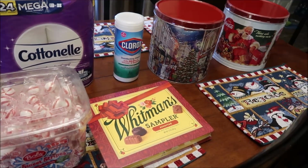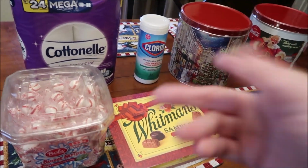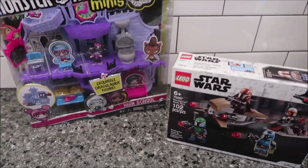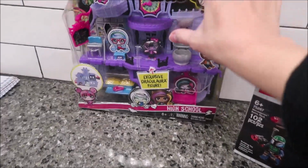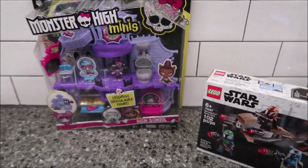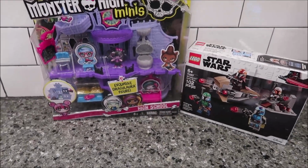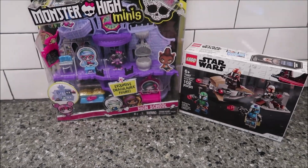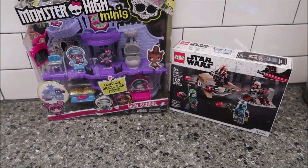Yeah, things that are fun, but some things that are going to be really useful too. So I'm going to go ahead and show you what we're going to give the kids. We're going to play Pass the Present. What we do is we play Christmas music or something like that, and we'll pass it around the table, and when the music stops, whoever it lands on gets to open a present.